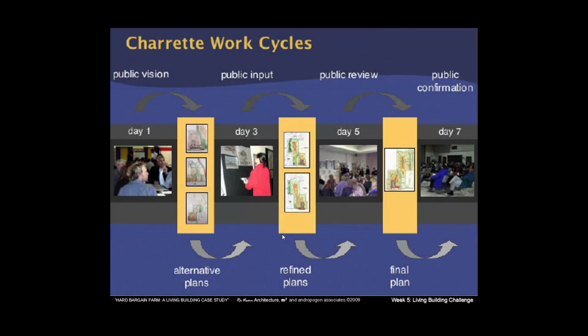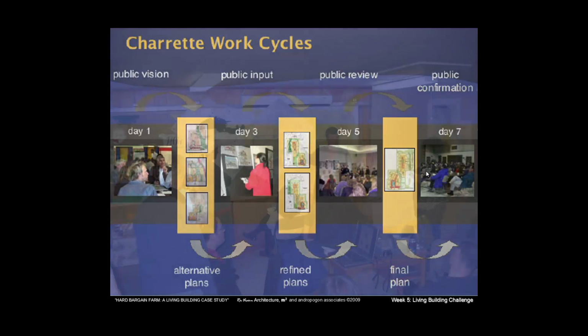We used a five-day design charrette, which means we stayed down there a lot, stayed in hotels. And on the first day, we developed alternative plans. And again, I'll be covering this in great detail in a couple weeks. We then get a lot of stakeholder engagement. We redesign on day three. We get more stakeholder engagement. And on day five, we redesign again. Again, this is real-time live design with stakeholders. And on day seven, we present it at a public meeting and see what happens.